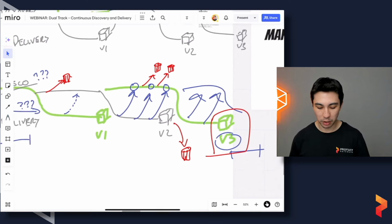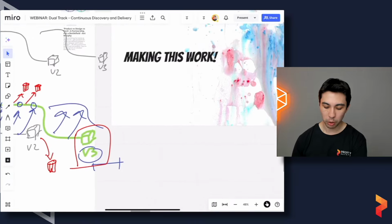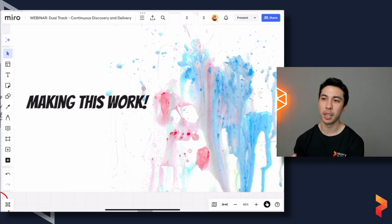So hopefully this starts to visualize it for you. What I want to transition to next is talking about some of the things that really will help enable this to work and work more effectively, and some things that you need to consider. Also, some things around transitioning.